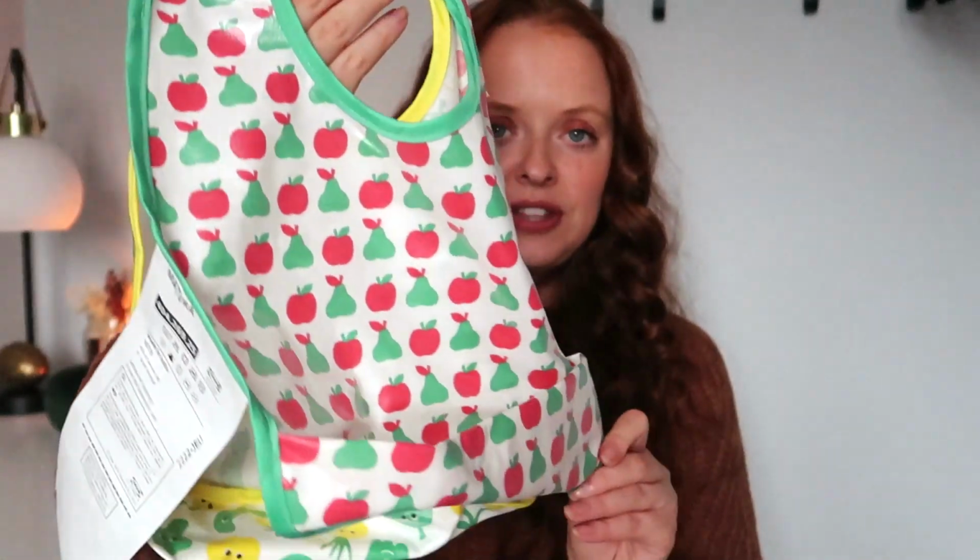But I did get some of these bibs because I believe they are wipe clean. Yeah, they definitely feel wipe clean. And my youngest is not big enough for the Tommy Tippee plastic bibs, and when she leans forward on a high chair, it pops the back off, and she ends up getting in a mess. So I thought I'd get these ones. They are quite long, but I don't think they're going to pop off the same. I don't know how much they were, but not very expensive.